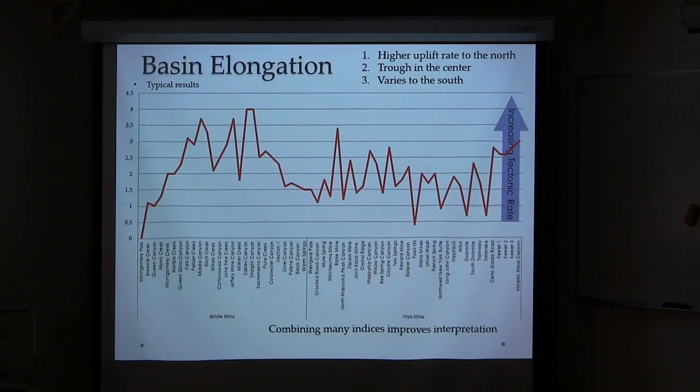So, the results of my study. Basin elongation. This is a graph of the basin elongation ratios. This is a latitudinal profile, so this would be the north section, North White Mountains, and this would be the south section, so the south of the Inyos. These are typical results that we find through most of the geomorphic indices.